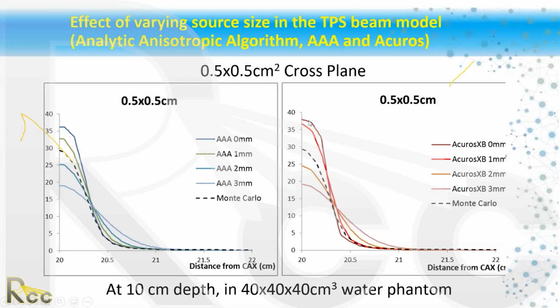Okay, so how do the current planning systems manage this? Well, depending on which treatment planning system you have, we have Eclipse, and we did some simulations with the small field beam model in Eclipse. We looked at a 0.5 by 0.5 cm field, and we did Monte Carlo calculations as well. And if you look at the AAA algorithm, these are the default settings in AAA. If you're at 0 millimeters versus 1 versus 2 versus 3, you see how the output factor varies. And the Monte Carlo is showing an output factor between 1 and 2 millimeters, which is correct because we know the source is about 1.5 millimeters, right? And you see the same kind of behavior for the Acuros algorithm. If you look at the defaults of 0, 1, 2, or 3 millimeters, you see the variation in the output factor here versus the Monte Carlo.